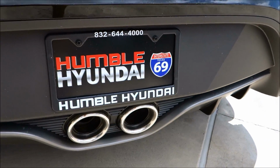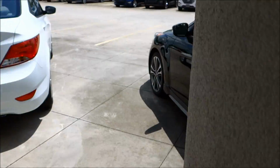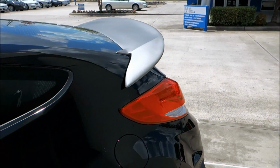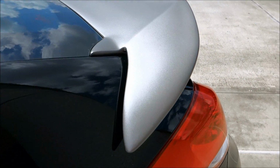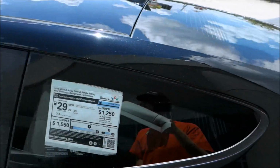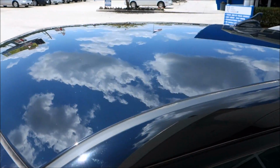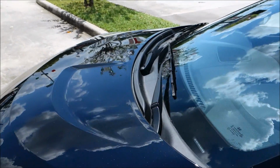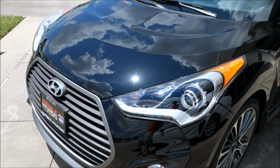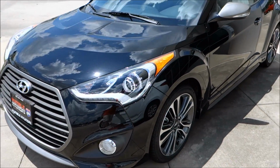This one just looks a little bit more factory because a lot of the exterior trim color, a lot of the exterior pieces are already done up in some kind of silver or gray from the factory on most Veloster turbos anyway. A large rear wing going across the rear window. This one is not a turbo with the technology package, so no panoramic sunroof, no navigation or anything like that. Still the same 201 horsepower, 195 pound-feet of torque from the 1.6 liter engine.